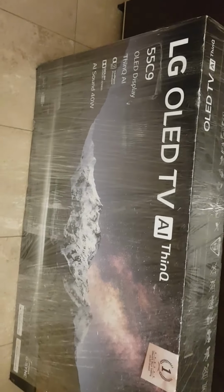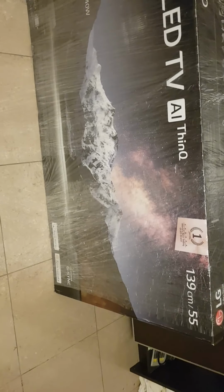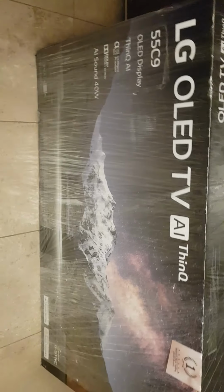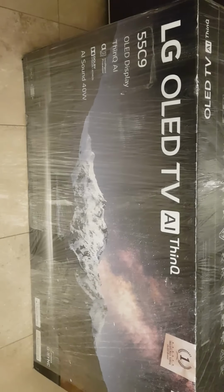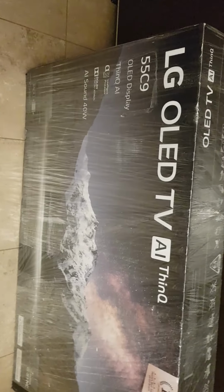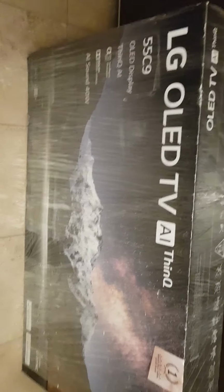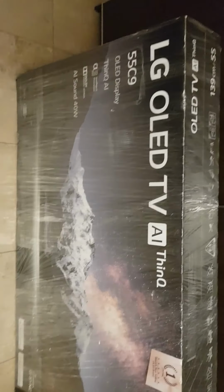The price per performance ratio and price per quality is very good. They have better, more expensive models as well, but this one I managed to buy cheap. Also, why did I decide to buy this instead of traditional LED or other brands such as Panasonic, Philips, Samsung, Sony? I think OLED is the future.